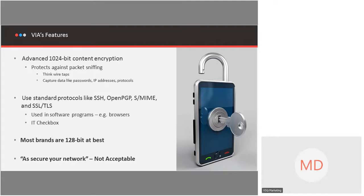The example that I often use is, it's like me building you a $1 million house, not putting any locks on it, and me saying, hey, yeah, it's as secure as your ability to fend off a criminal. Give me the locks. Let's go that extra mile. And again, with VIA, we're the only ones going that extra mile.